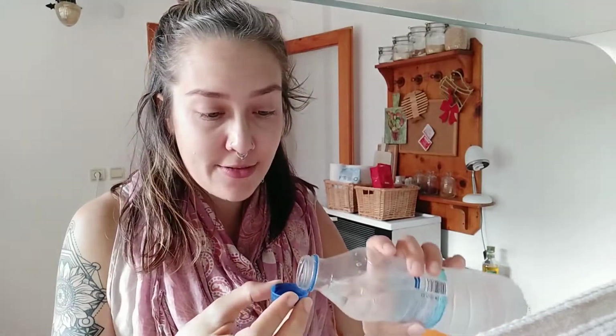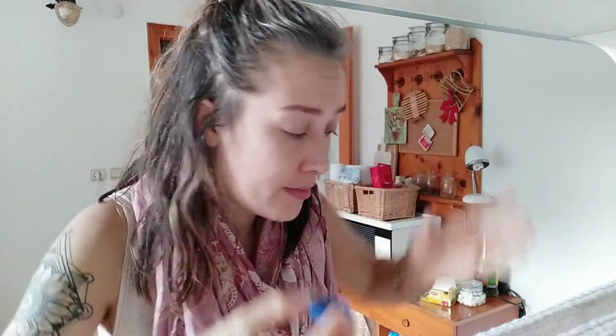I think room temperature water would be best. This is a bit cold, but it still feels good. It's really refreshing. I do it twice in each eye, and this is incredibly awakening. I mean, if you weren't awake before, you're awake after you pour water in your eye. And again, you want to use clean water, not tap water.